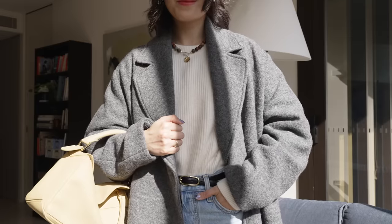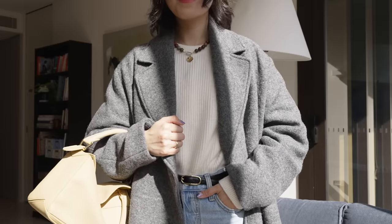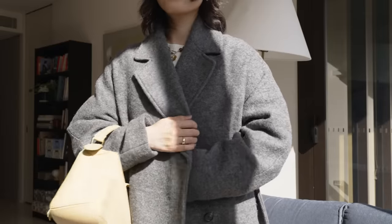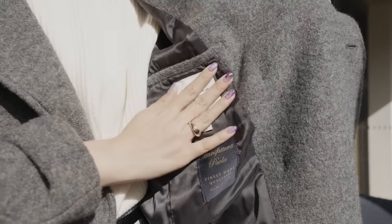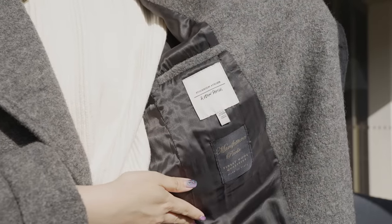And I think compared to a lot of the coats I'm showing today, this one is noticeably thicker. Because it's also got the lining, I do find this coat very, very warm. I would recommend this fabric with the fully lined interior if you live somewhere that definitely has a true winter and it gets quite cold.